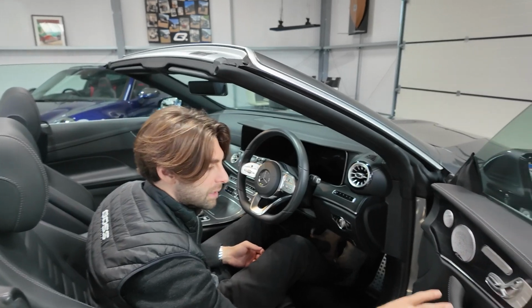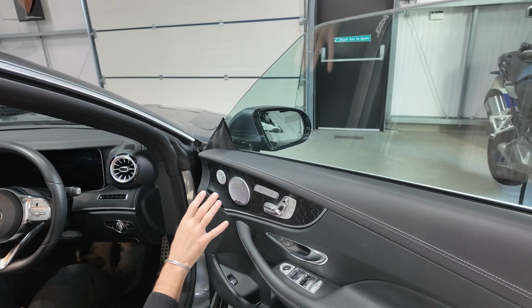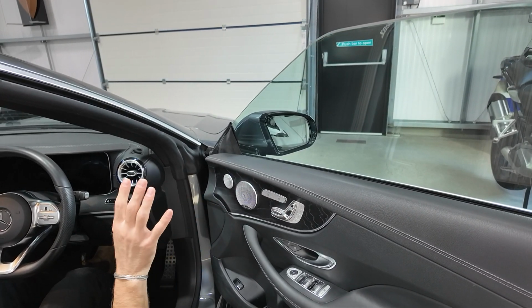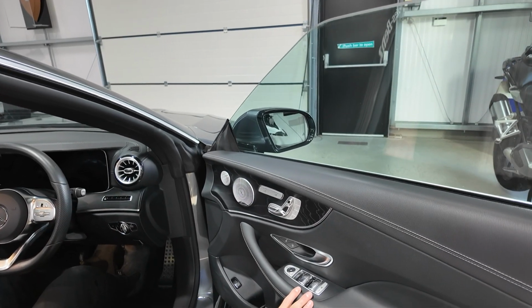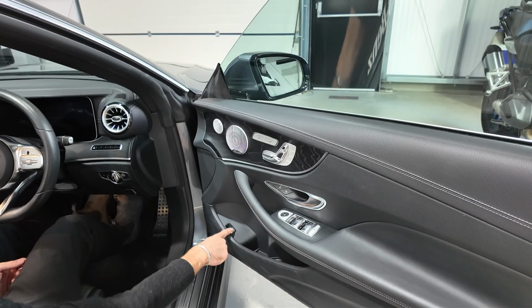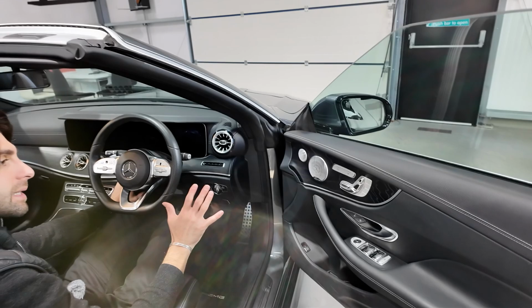Going back to the door card itself, Burmester high-end stereo, probably one of the best stereos ever fitted to a car, this particular brand. They fit as the premium stereo for Porsche, for Mercedes, and for another few premium brands, but it is a phenomenal stereo. All electric windows as you would expect, folding mirrors again as you would expect, and an extra boot release for that rear tailgate as well, just there. It's all keyless entry and keyless go.